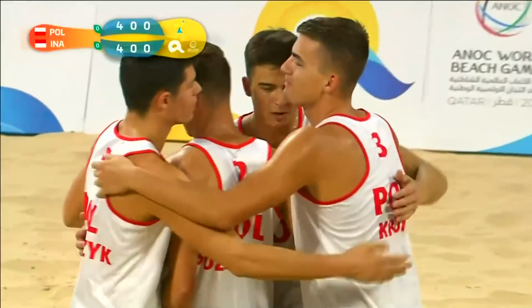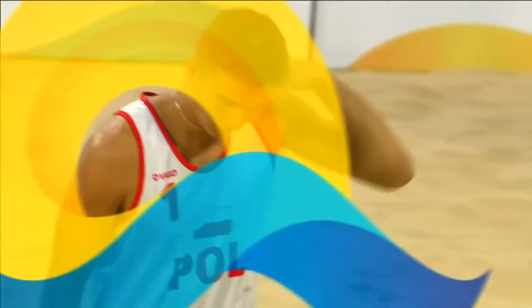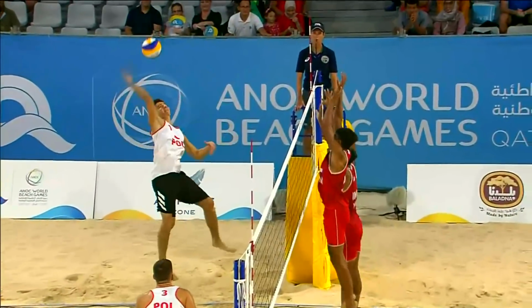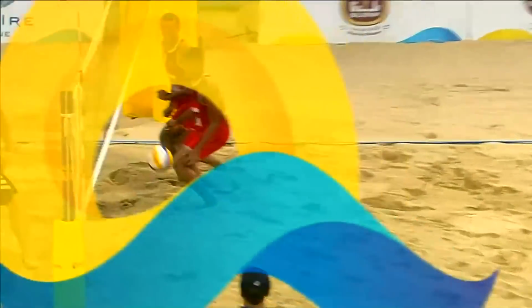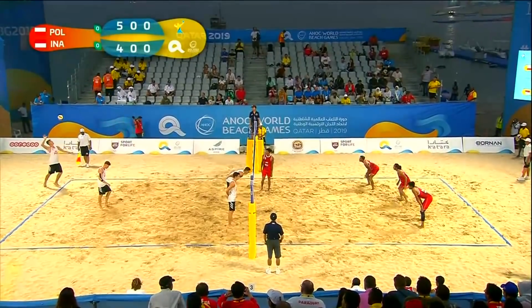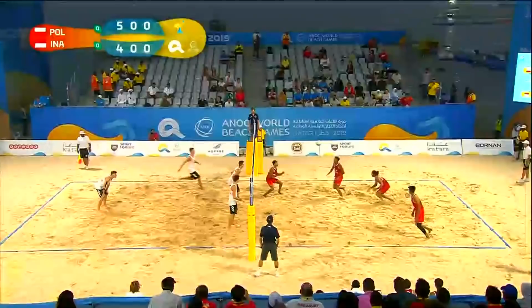Mischuk peeling round to the left side for the cross-court spike. He gets quite a large chunk of the attempted block. Poland mixing up their options, but both their left side players being very good on the diagonal, being good off the body spikers.